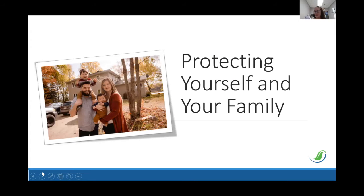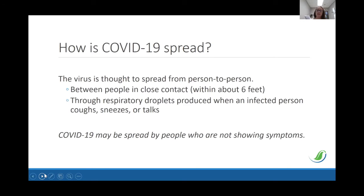So let's get started and go over some of the general safety information about COVID-19. The virus is thought to spread from person to person between people in close contact, and we define close contact as 6 feet or less. It spreads through respiratory droplets that are produced when an infected person coughs, sneezes, or talks. And some recent studies have suggested that COVID-19 may actually be spread by people who are not showing symptoms at all.